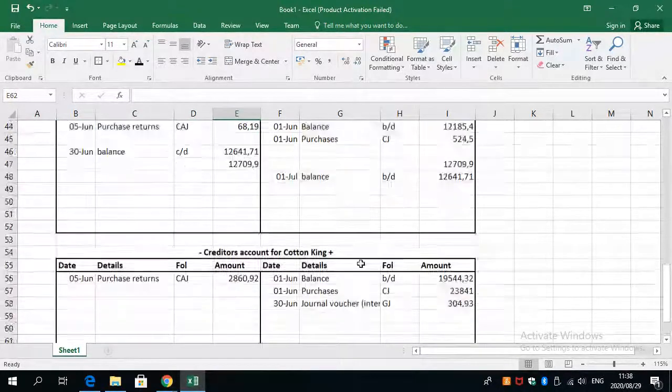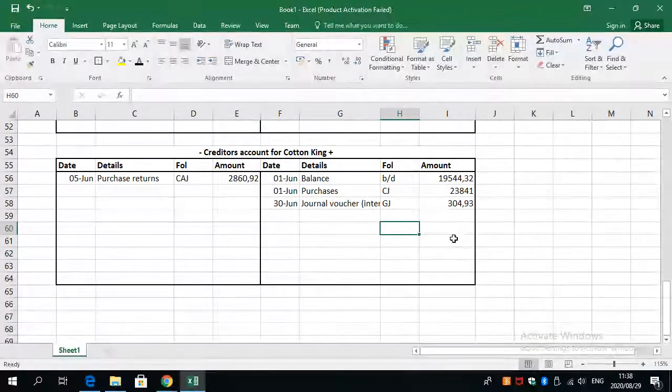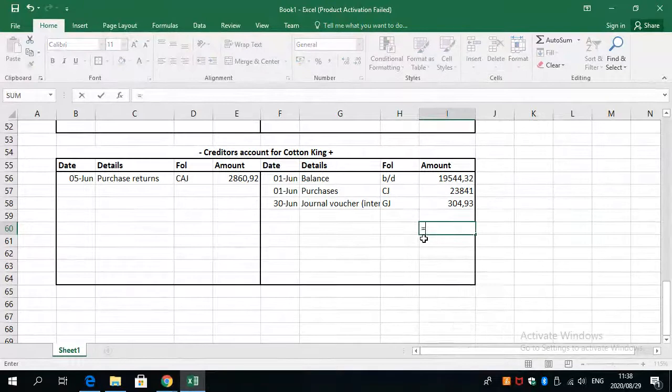So we just need to balance this. Here, we just need to balance this.